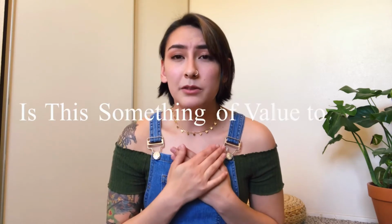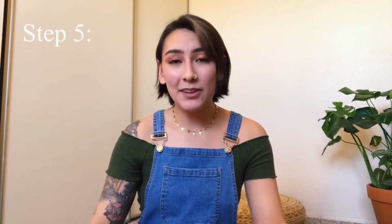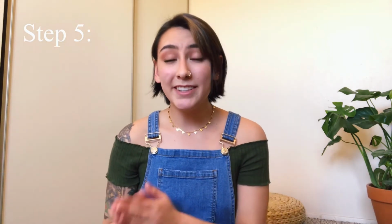Will I wear this, or is this something of value to me that I see being valuable in my closet? So I have about 2 sentimental items that I have kept that I don't necessarily wear a lot, but I decided that it was valuable to me and it does spark joy. Something that doesn't spark joy is maybe a shirt from your uncle that he gave you back in 2012 of a race car. That's something you can look at and say, I just need to let this go.